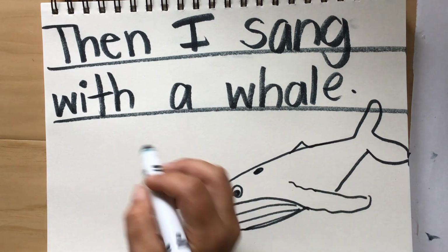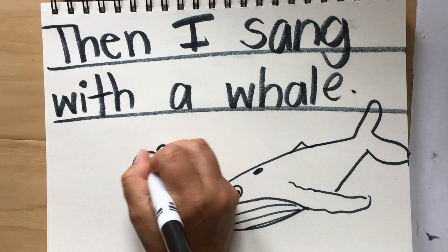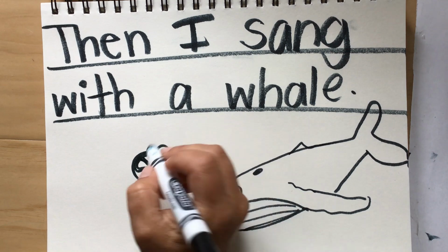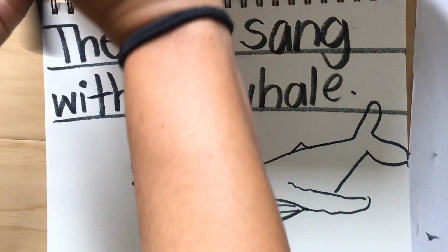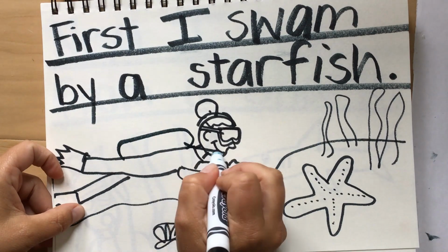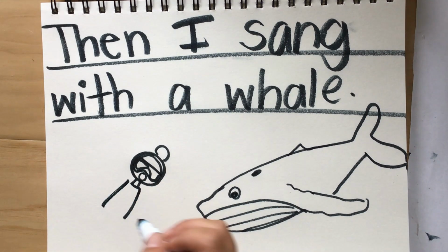And then we'll make me. There's my head. There's my bun. There's my goggles. Oh, I almost forgot my other pictures, guys. If you're scuba diving, you have to bring your tanks to breathe from. And the thing goes around to your mouth. So, I'll put that in my picture.